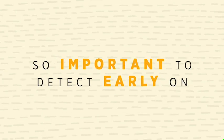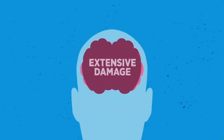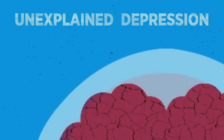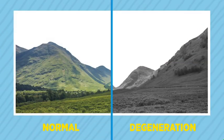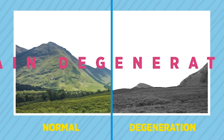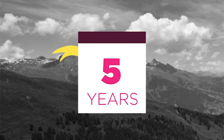That's why it's so important to detect it early on. You don't want to allow it to spread and do extensive damage just because no one was watching. The first smoke signal is often unexplained depression. Depression is primarily caused by chronic inflammation in the brain. If the inflammation in the brain is not addressed, it can begin to cause long-term damage to the brain. When those hills start getting shorter and the valleys start getting wider, that means the disease is spreading and the brain is degenerating. The longer the brain's inflamed, the more those hills and valleys become affected.